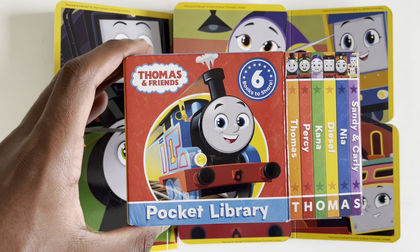Hi children, today we are going to read the book Percy's Chocolate Crunch. A Day Out with Thomas. Thomas and Friends, Percy's Chocolate Crunch.